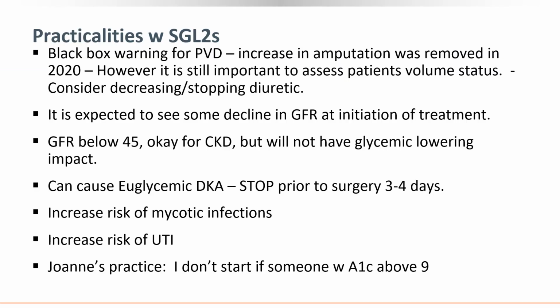So practical issues with SGLT2s: there was a black box warning for peripheral vascular disease, increase in amputation, and that was removed in 2020. However, it's still important to assess patients' volume status and to consider decreasing or stopping another diuretic when you're starting these, depending on the patient's overall situation. It is expected to see a decline in GFR when you first start them and initiation of treatment, but that decline should stop after the first initial decline. And this is just going back to saying, if they have a GFR below 45, it's really not the best choice for glycemic control, but maybe for kidney protection.